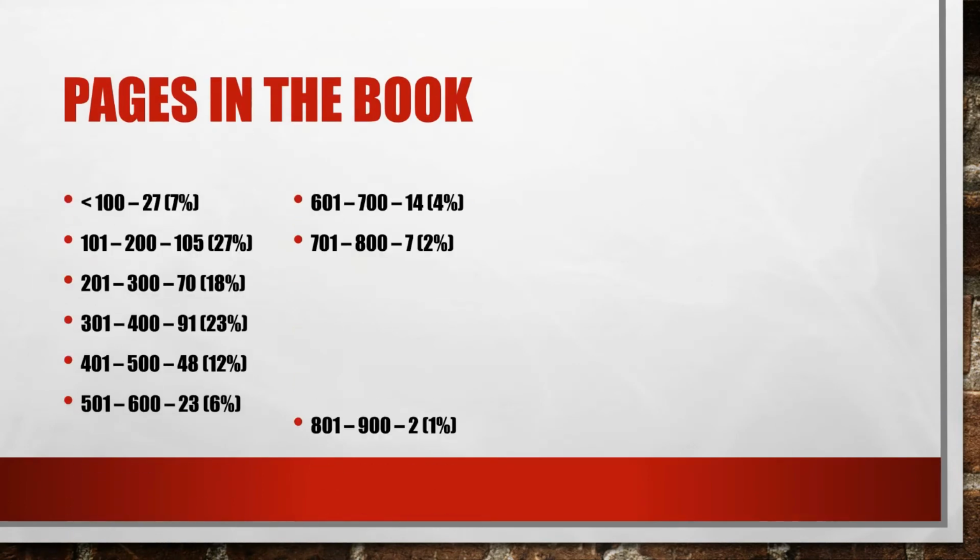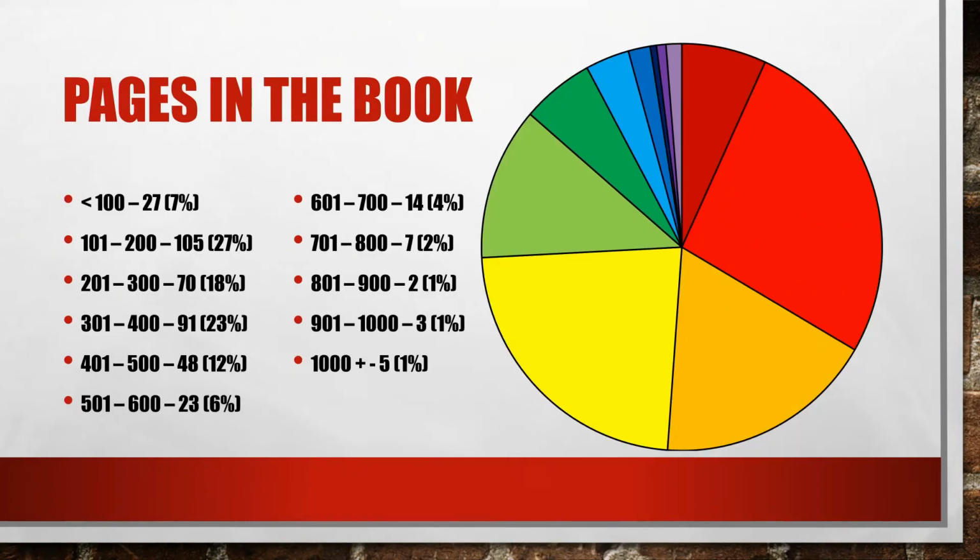So we come to the statistics regarding pages in the books. 27 of the books that I read in 2021 had less than 100 pages. 105 had between 101 and 200. 70 had between 201 and 300. 91 had between 301 and 400. 48 had between 401 and 500. 23 had between 501 and 600.